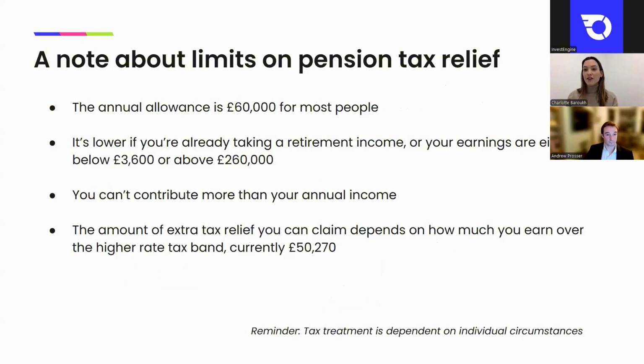So just a few notes about the limits of the pension tax relief. As I just briefly mentioned, the annual allowance for most people is £60,000 a year, and this is gross. So this is not just the amount you contribute, but the amount that the employer, if it's a workplace pension, or HMRC contributes. It's the gross amount. It cannot exceed £60,000.